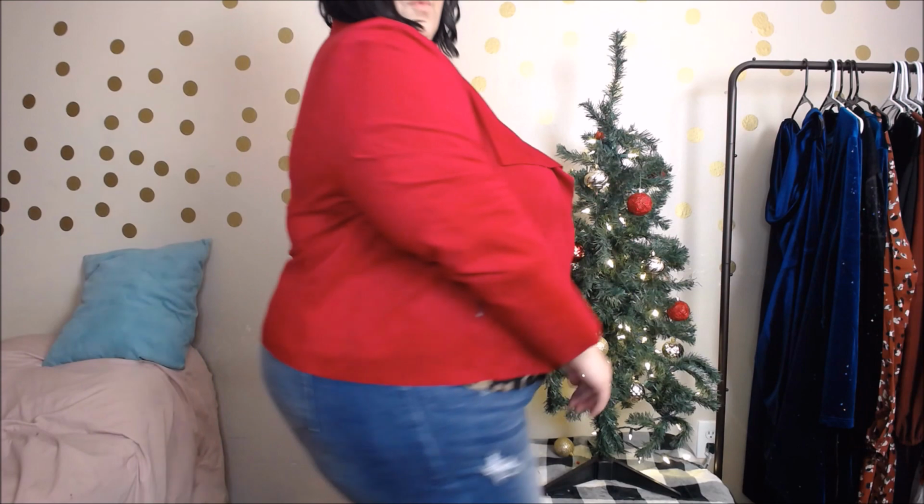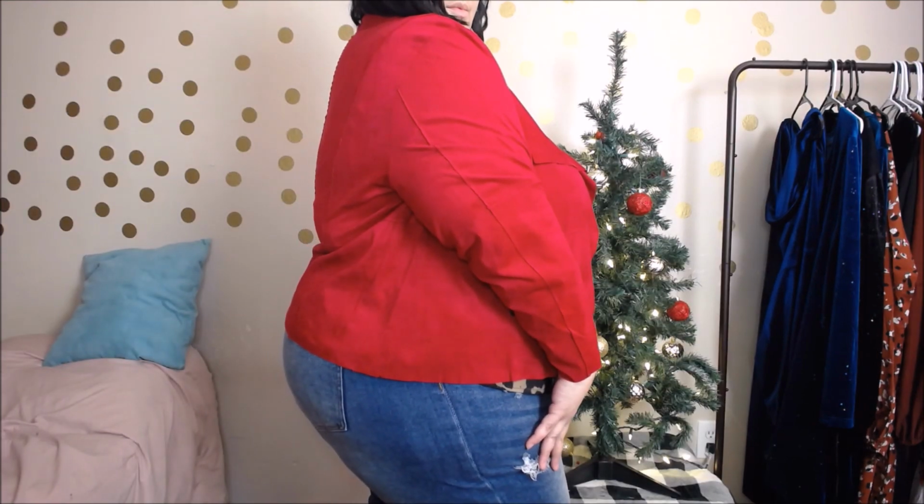Okay, so first up is the Amanda Faux Suede jacket in red. I love everything about this jacket. This is more of a blazer, and you could pair this with a jeans and t-shirt look like I did here, or you can wear it over a dress and just add a touch of elegance to any look. It really completes a look. This particular one comes in red, black, or tan. I do own the red one and a black one as well. I love how versatile this blazer is. I am wearing a size 4X.